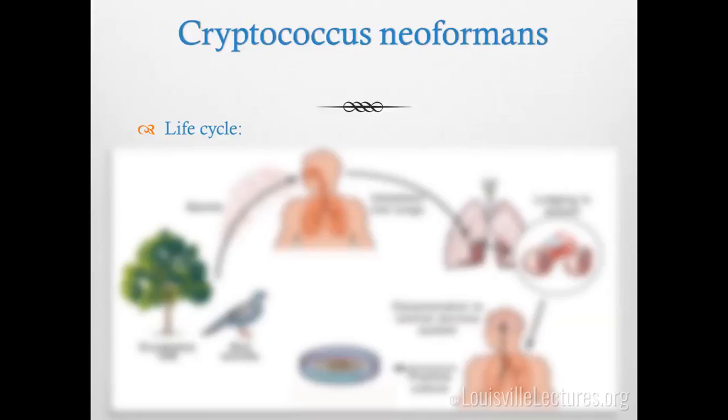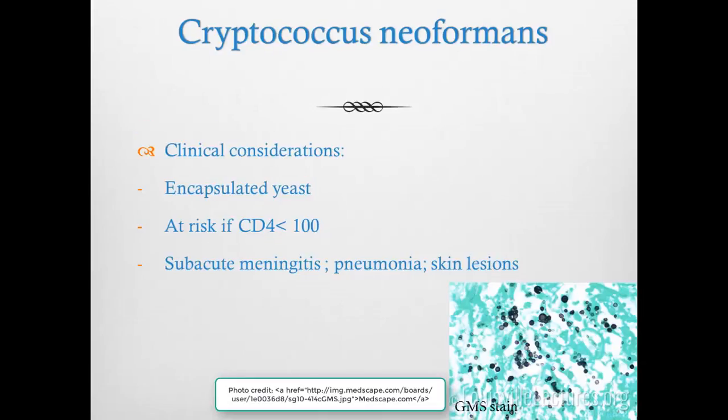But this is a life cycle, so this is Cryptococcus neoformans. Basically this is in the environment, and here's your little bird pooping in the trees, and then there's your spores. So you basically inhale that, and it can stay in the lungs, but after that it can disseminate, and one of its preferred sites is the CNS, okay? And so that's the cycle there.